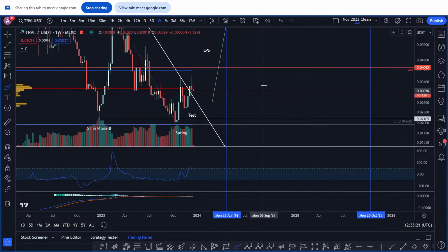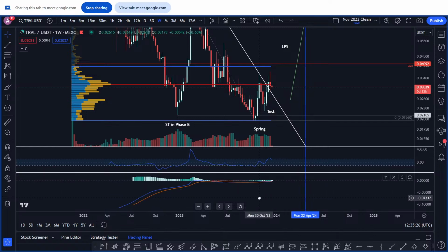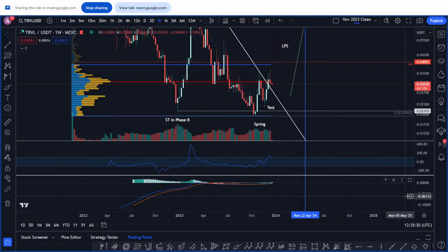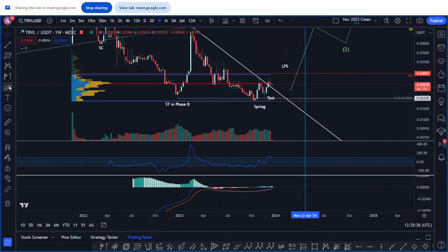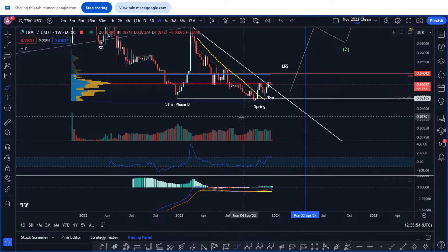And then if you look at the weekly time frame, there's a really bullish divergence on the MACD. And you can't trade it. It's just an indication. Look, you see how the MACD goes sideways and the price goes down? See that? That's not correct. This MACD should go down. And it's not, it's going sideways.